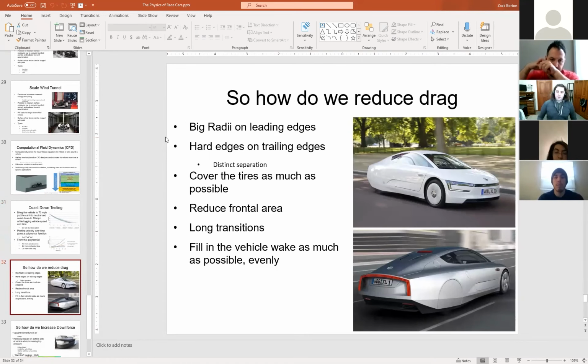So you want to design a race car, production car, or whatnot. How do we actually go about reducing drag? The simple answer is look at this vehicle and you should have a pretty good idea. Very large radius on the front, especially coming around towards the tires. That'll help out a lot.